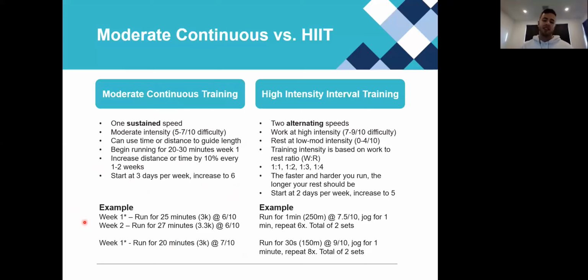So week one, let's just say we want to go for a 25-minute run. It's nothing too crazy. 25 minutes might look like 3 kilometers for you. It could look like more, it could look like less, roughly 3 kilometers at about a 6 out of 10, okay? Pretty simple. The next week, you'll increase that by about 10%. It's a little bit less than 10%, but that's still completely fine. 27 minutes, or you can see 3.3 kilometers. Still the same intensity, a 6 out of 10, not too hard.